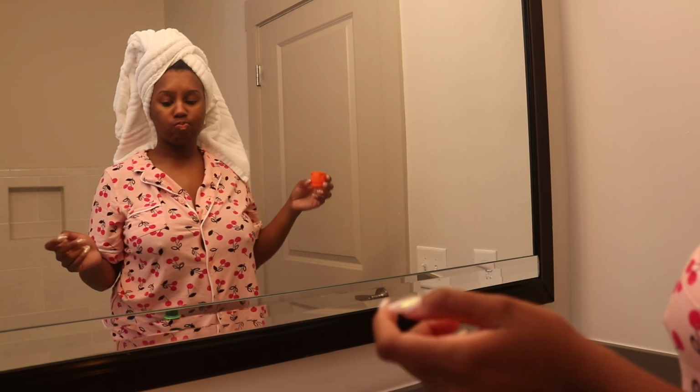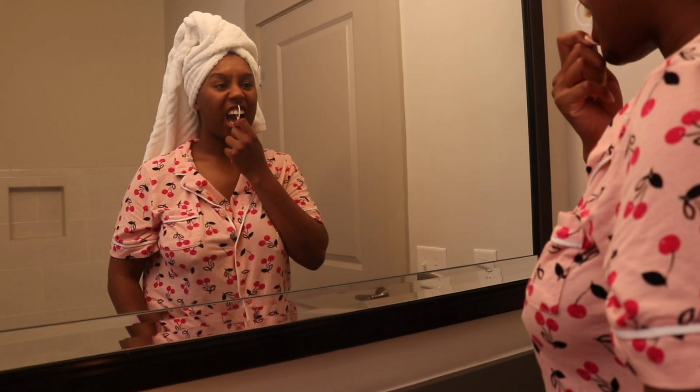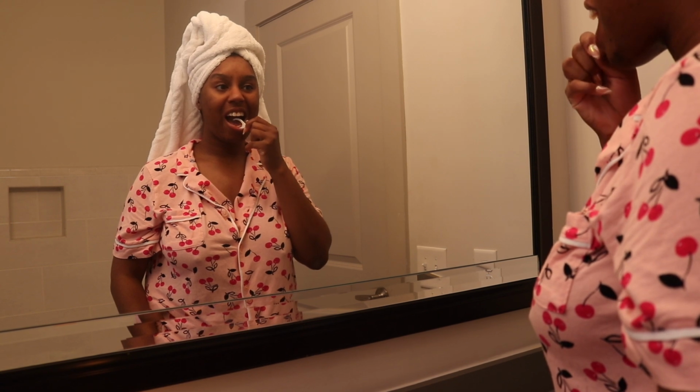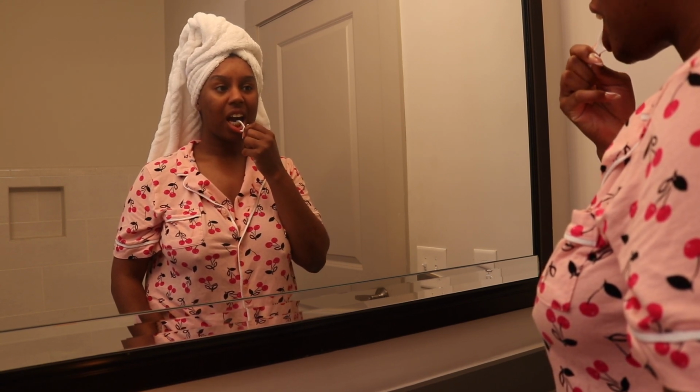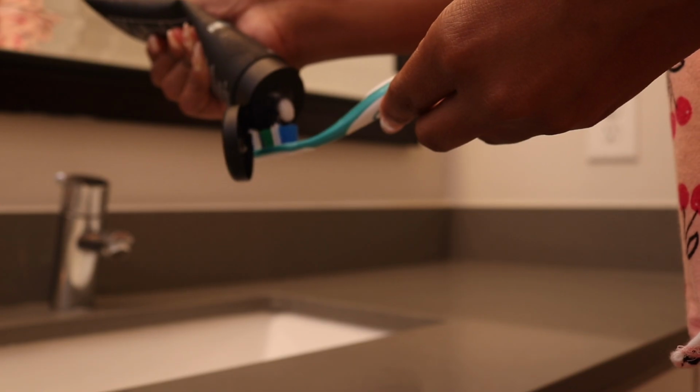Okay, so my routine may be different from yours, but this is what I do. I typically start off with a mouthwash, just to kind of loosen up any food that I ate for dinner or that day. Then I will floss, and then I will proceed to brushing my teeth.